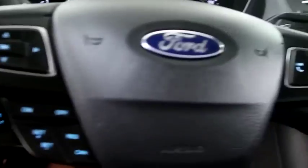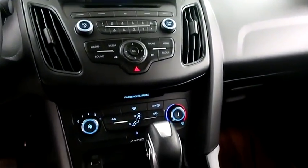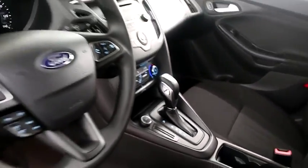Cruise, audio and Bluetooth controls, full stereo, that includes a CD player, climate control, and your automatic transmission is here.